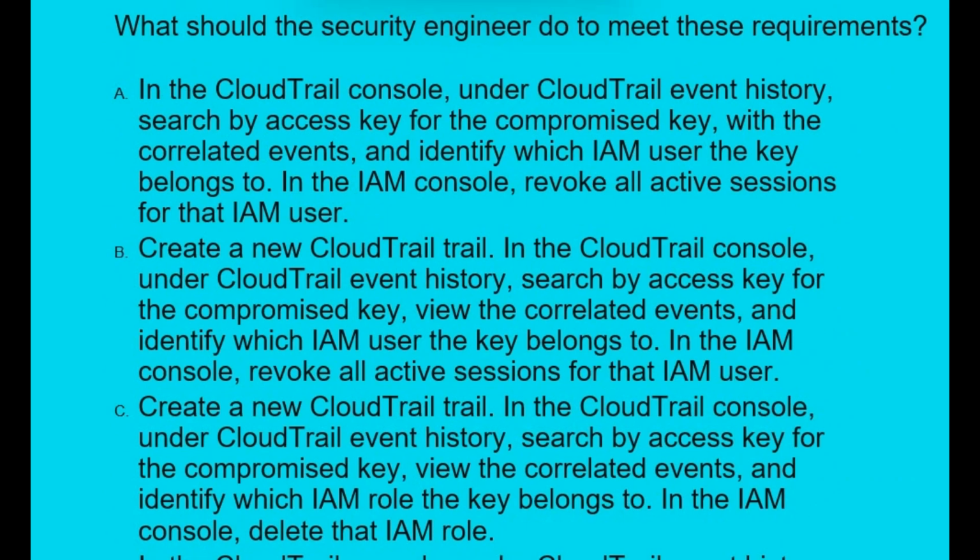Option A, in the CloudTrail console under CloudTrail event history, search by access key for the compromised key with the correlated events and identify which IAM user the key belongs to. In the IAM console, revoke all active sessions for that IAM user. Option B, create a new CloudTrail trail. In the CloudTrail console under the CloudTrail event history, search by access key for the compromised key. View the correlated events and identify which IAM user the key belongs to. In the IAM console, revoke all active sessions for that IAM user.